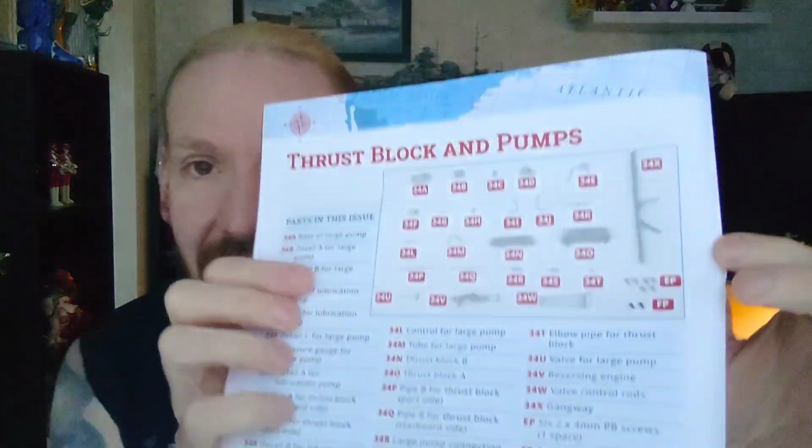And then that's us onto the parts. And again, lots and lots of little fiddly bits. Because what we're doing essentially in this issue is making the starboard side look like the port side, including building the thrust block. So let's take a look at what's in the box.